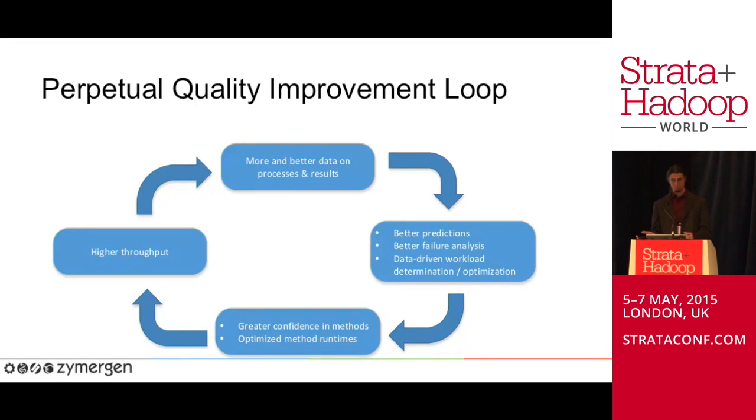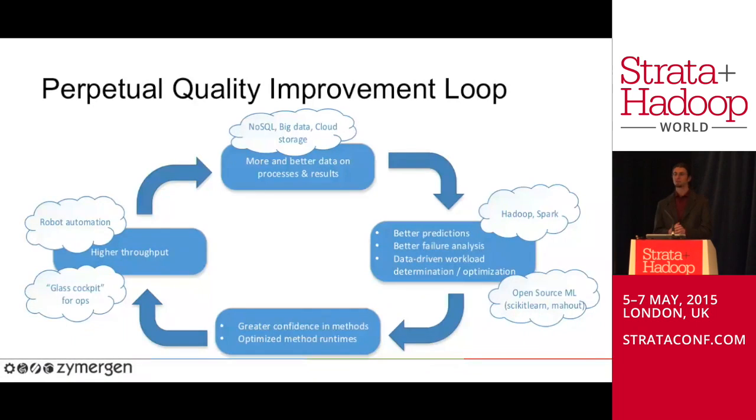By leading to higher throughput, we are always collecting more and better data, a larger corpus of data on our processes and their results. And I'd further like to observe that virtually every step in this cycle is enabled in some way by big data systems, and in particular open source. Tools like Hadoop and Spark allow us to process information at scale. Open source machine learning toolkits allow us to make predictions about the future. And various storage technologies allow us to integrate all of the different sources of complex data that we need to get our jobs done.